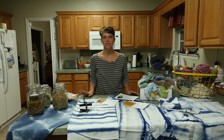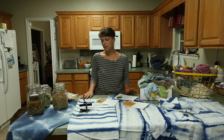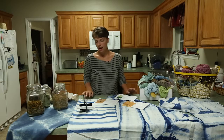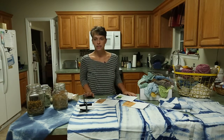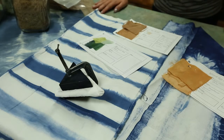I'm a textile artist in Charleston, South Carolina. I work primarily in natural dyes, and that's what my partnership with Engaging Creative Minds is focused on. I do two main lessons with the students. My first one is using indigo and a fabric technique called shibori, which is a Japanese tie-dye technique.